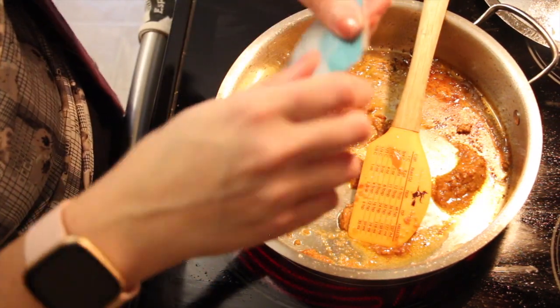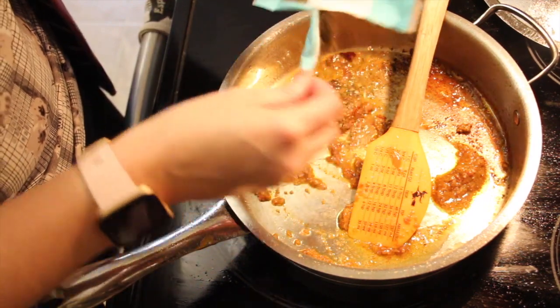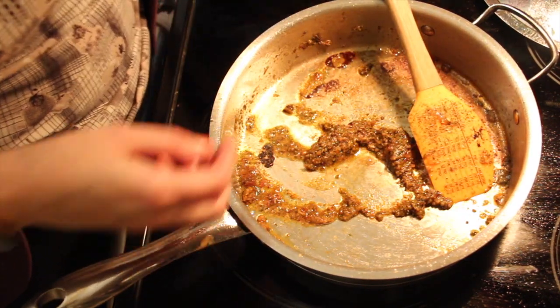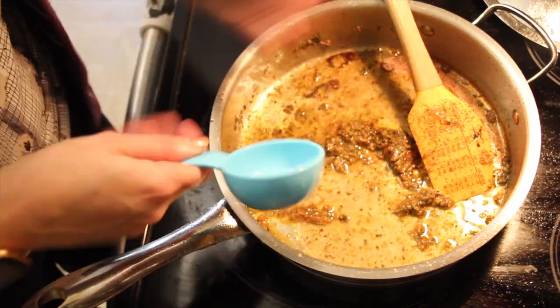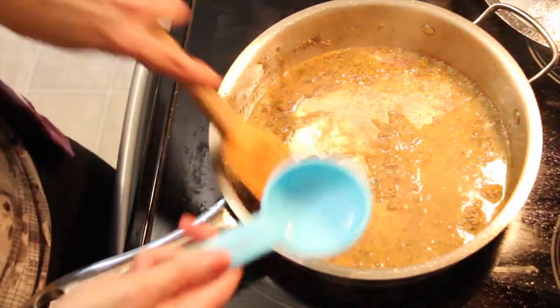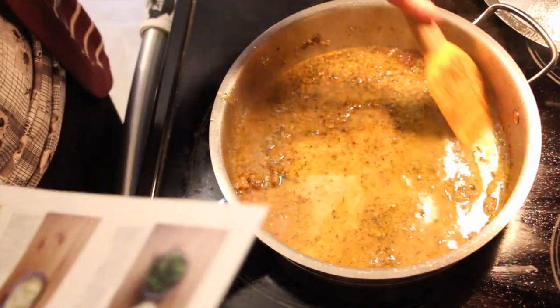What was that she called? Bruschetta seasoning, but that's the blend they gave us. Seems like a lot of spices, but okay. Oh right, and the liquid. That's why it's not a sauce. So this is some of the water. I didn't have half a cup, so I only had a quarter. So a quarter of a cup of the pasta water, and then I'll add another quarter cup of regular water. There we go, to make it like a sauce.